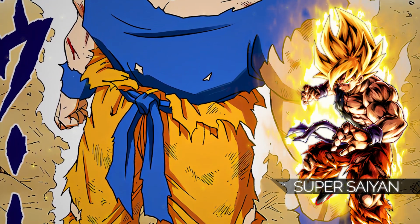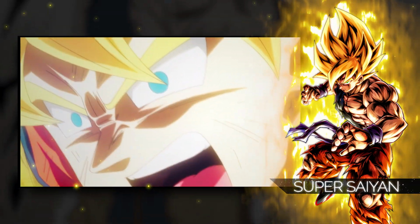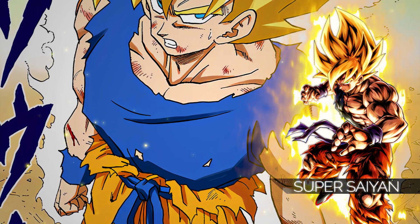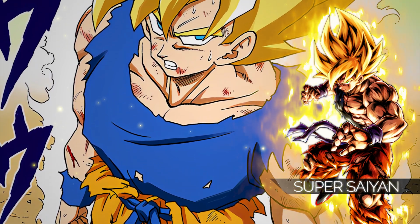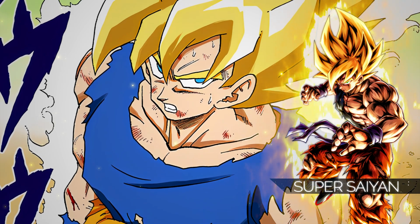I mean, this transformation is so integral to Dragon Ball, it outshines Super Saiyan God in Battle of Gods. There really is nothing else as iconic, awesome, exciting, and special as Super Saiyan. So I really don't feel like I have to say anything else.